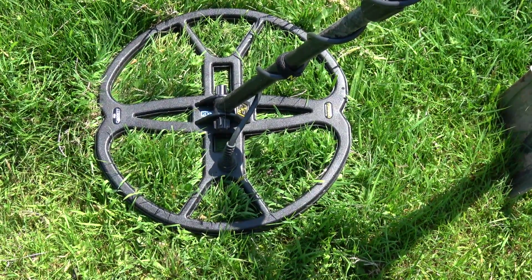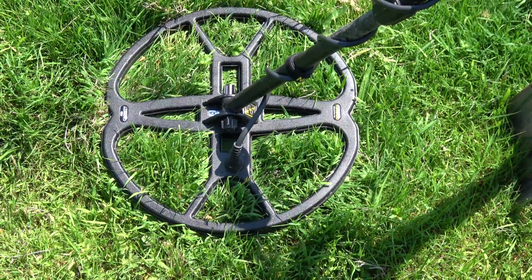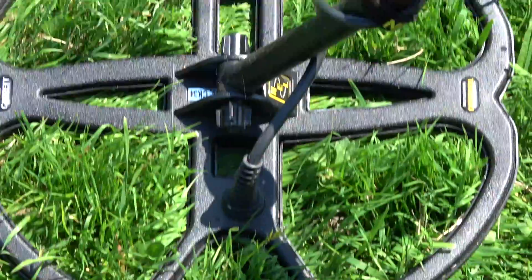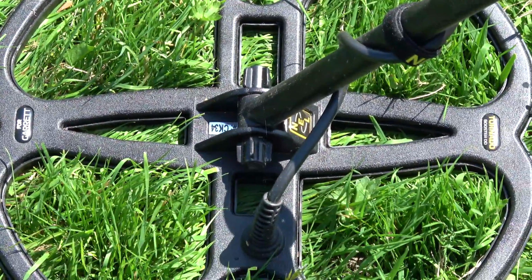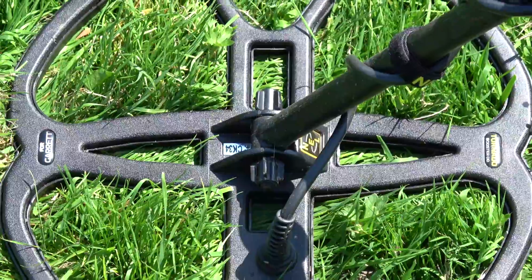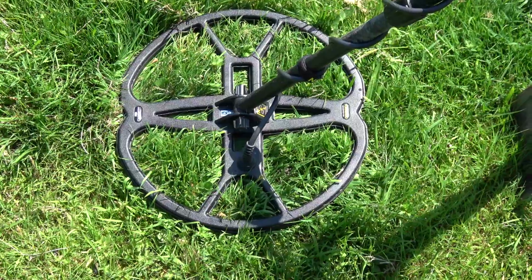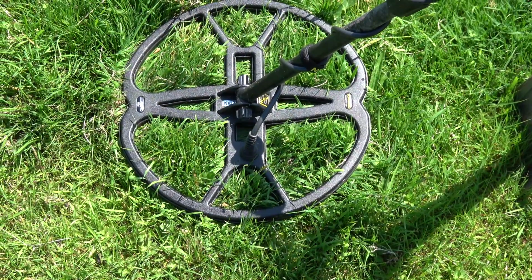Pinpointing is actually pretty good. If you pinpoint for that kind of mid cross section there, that way and that way, there's really no need to be digging huge great big holes any bigger than what you were digging with just the normal search coil. So it seems to be performing pretty well. It does get deeper targets, so I'm able now to find all the cow tubes that I couldn't find before. I can find them now. Yay. Right, well, let's see you at the first hole.